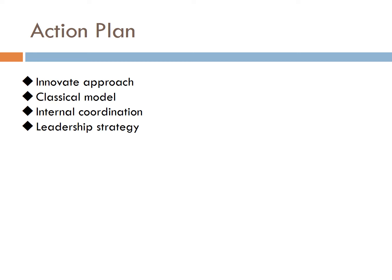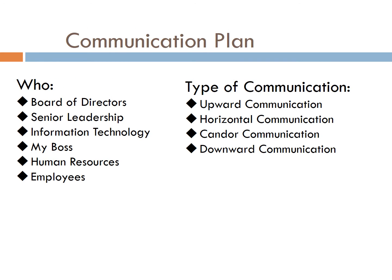The sixth item that we're going to look at is the communication plan. Building an effective communication plan for stakeholders ensures expectations and needs of the different stakeholders are met. And each stakeholder has different interests, attitudes, and priorities. On the left, that's who my stakeholders are. And on the right is the different types of communication that will be used.